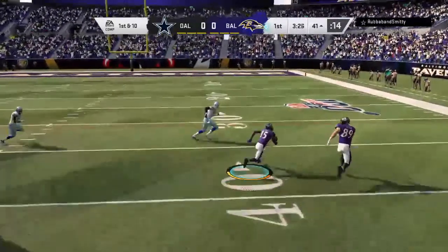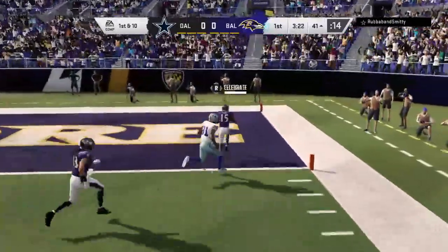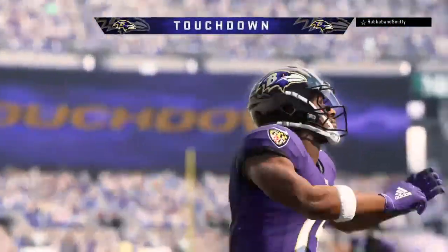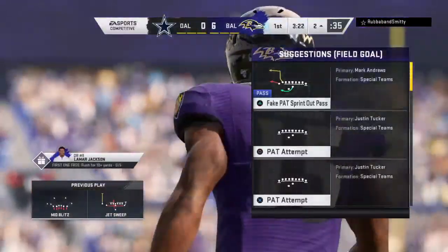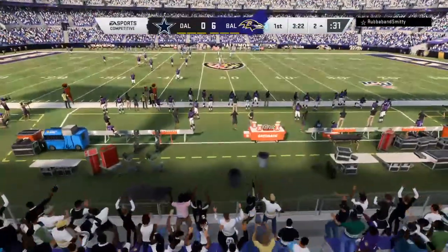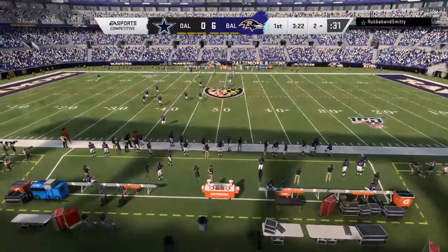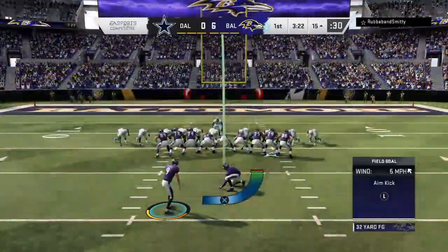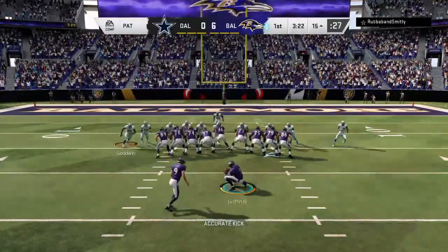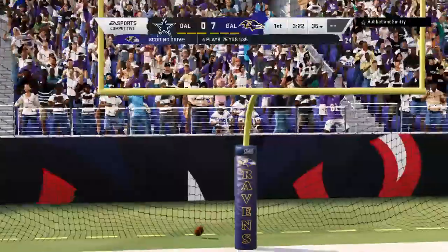They'll run the jet sweep with Brown. And he cuts it out right sideline. Some space here. And all the way in for a Ravens touchdown. Hollywood Marquise Brown, 41 yards, as his guys are able to strike first here in this opening quarter. Justin Tucker for the extra point. And the Ravens lead at 7-0.